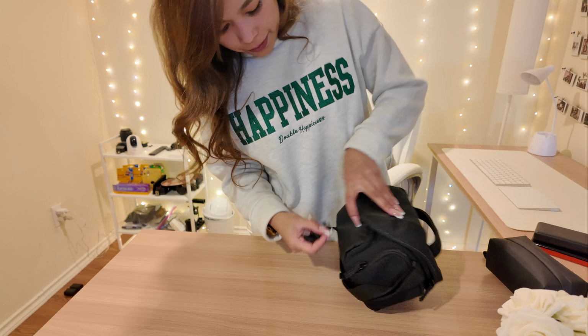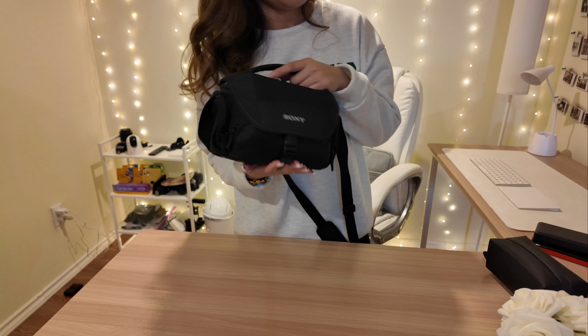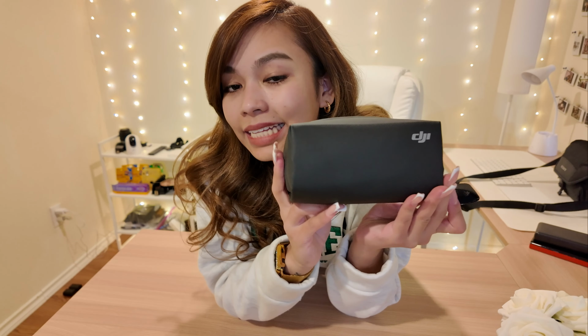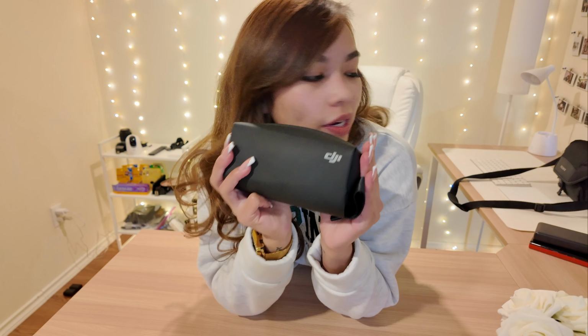Zip that baby up and lock it. So that's for my camera gear. I also have my pouch here for the DJI Osmo Pocket 3. Obviously this is just a small one that I can insert in my base duffel bag. I'm currently filming with a DJI, so I can't pack it just yet, but this is where it's gonna go.